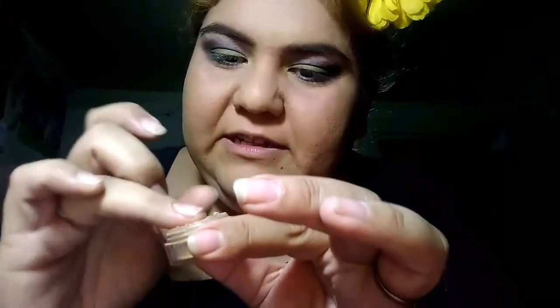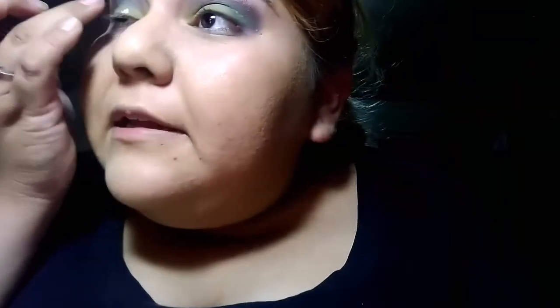I'm going to apply this glittery thing on my eyelid. I think it's really, really cute. And this just probably ruined the whole look anyways. Well, I don't know. It probably did.